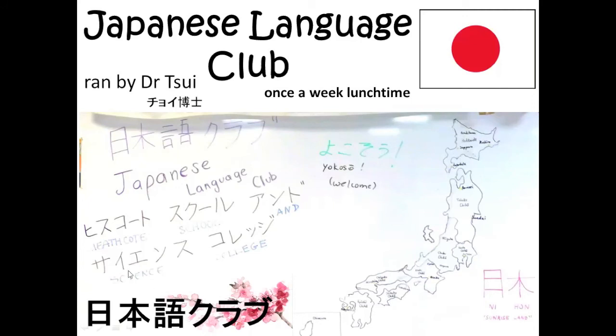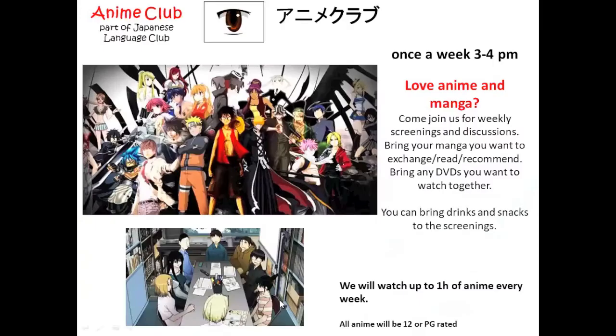Go means language. Nihongo means Japanese language. So you can see these two characters and this one, they are kanji. And then here, this means club, and it's kurabu. So it comes from English, kurabu. Nihongo kurabu comes from English, so it's written in katakana.